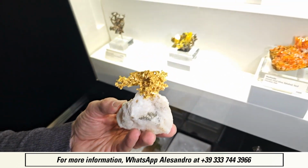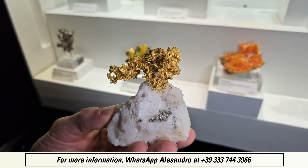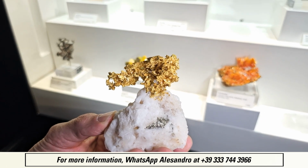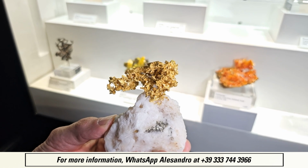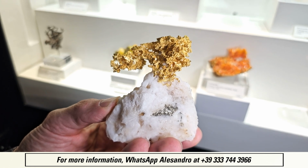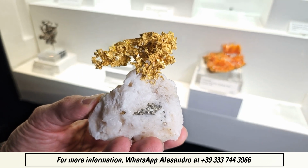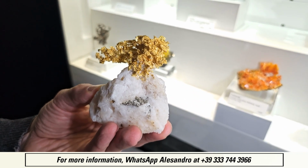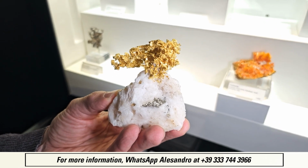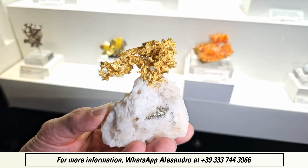This is from Brusson, Val d'Ayas, Aosta Valley. These specimens were probably found around the mid-70s of the last century. It is quite old material, which was prepared more recently. And this mine in Val d'Ayas was mined since the end of the 19th century and mostly in the early 20th century, but nobody knew what was really found at the place because the production was always kept as a secret.